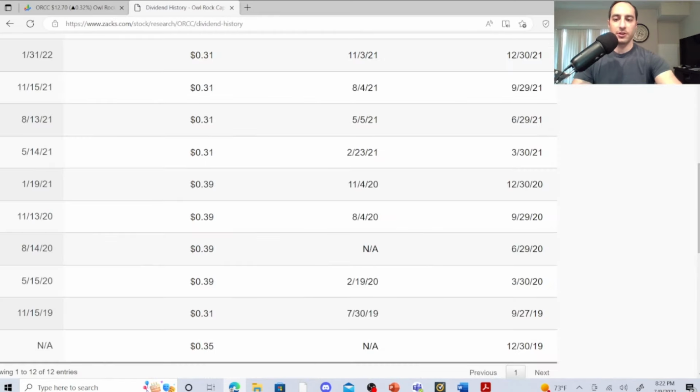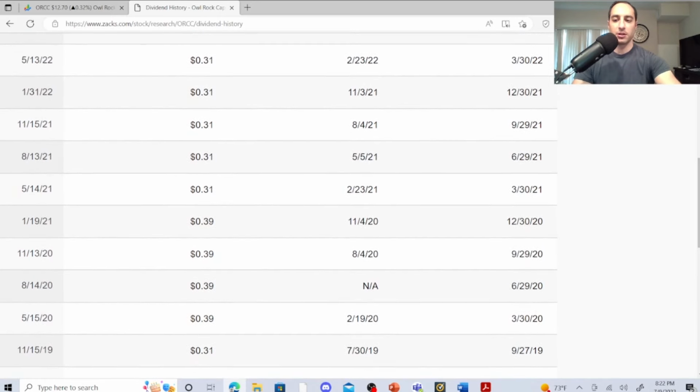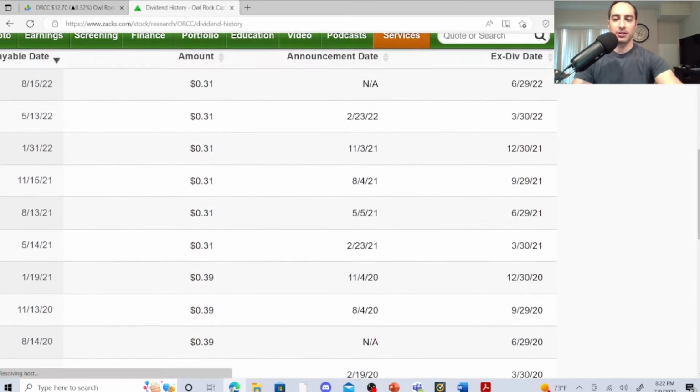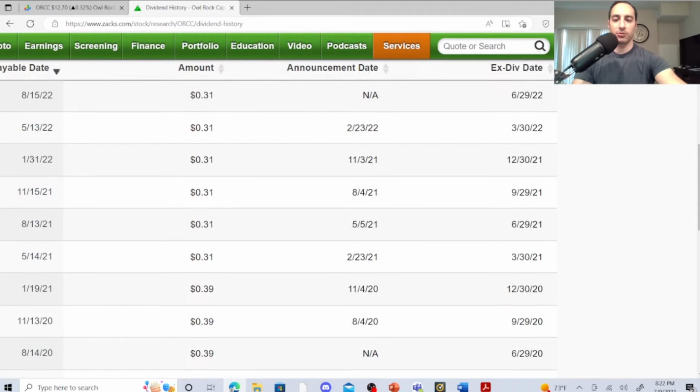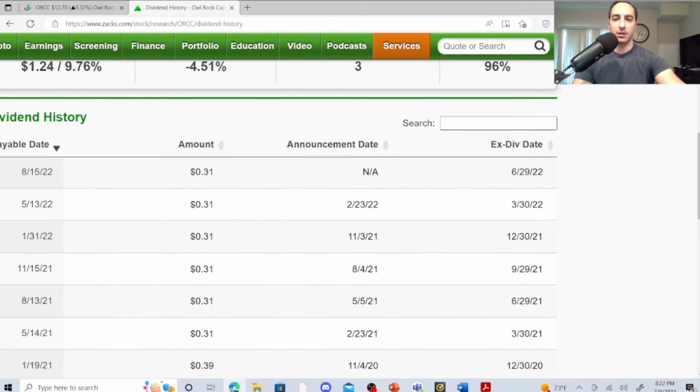So these are kind of a new kid on the block. So 2019, they're 31 cents. 2020, they're 39 cents. Then 2021 hit, they were 39 cents, and then they hit 31 cents. They took a little bit of a dip.